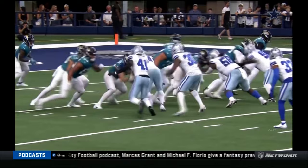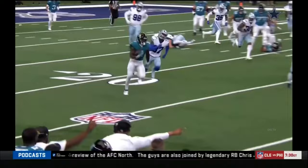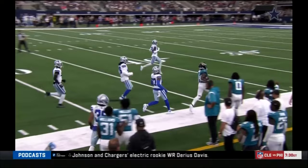This is all about losing leverage. You see everybody dives inside. As soon as he sees that, he hops right back to the outside. You'd like to see right there, Eric Scott Jr., he needs to stay outside. Even though he's a corner, he needs to be able to look from the outside in, forcing everything into his help. He lost containment. That's why he ended up in a big play.